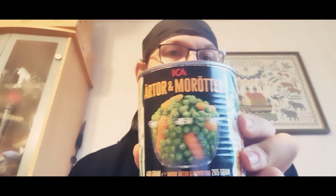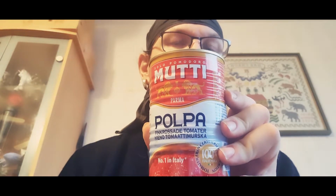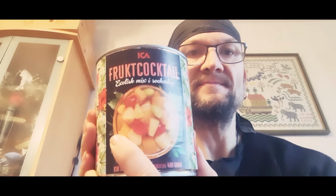And peas and carrots. I bought 4 of these as well. These are crushed tomatoes. I bought also 4 cans of these. Fruit cocktail. I bought 2 of these.